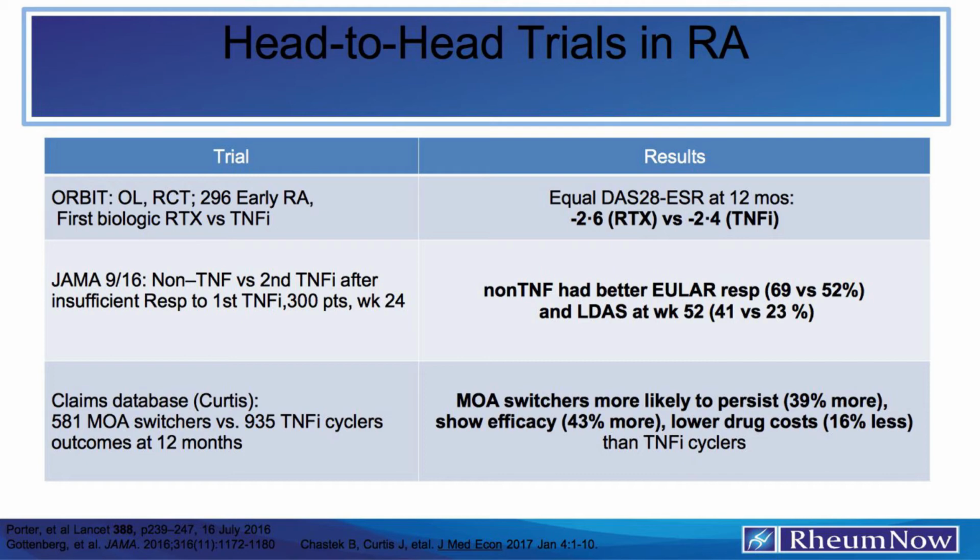The JAMA trial was almost the same as our question, which is after you fail one TNF inhibitor, what do you use? Should you use a non-TNF or a second TNF? And here they showed that you had much better EULAR responses and LDAS, low disease activity responses at week 52. There were a number of other parameters where they were kind of equal and not significant from each other, but those two were significant differences.